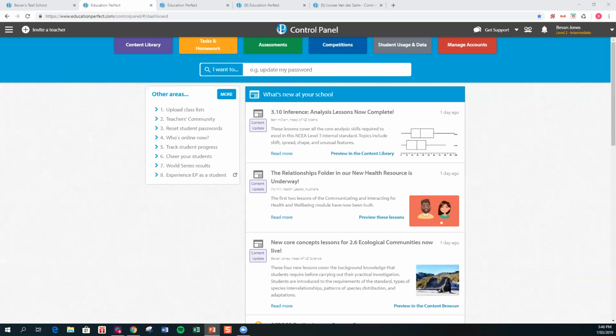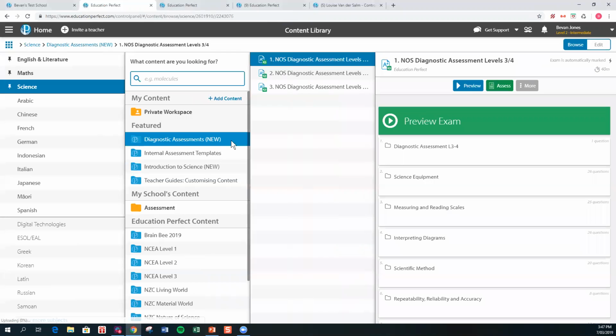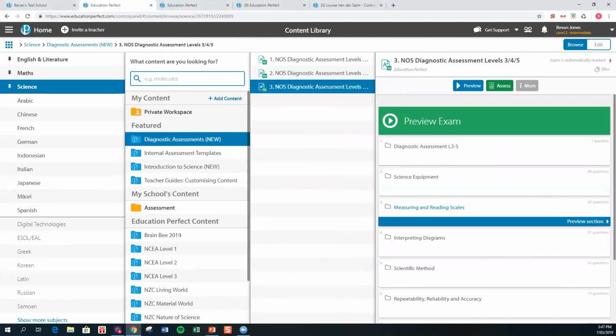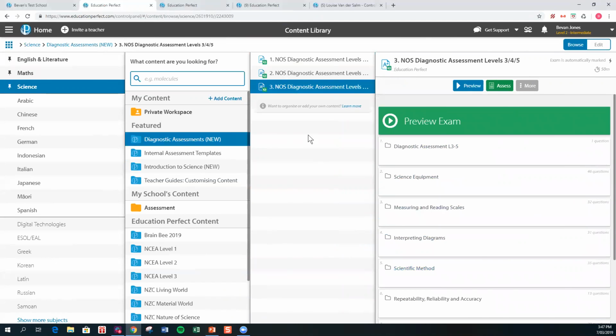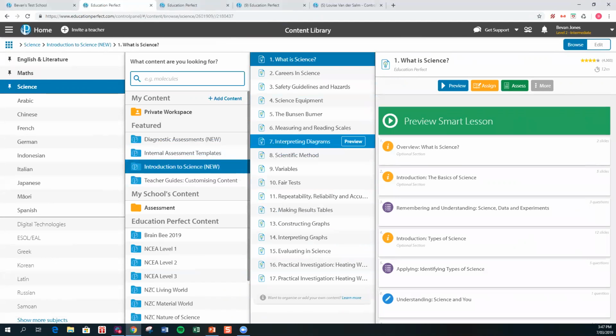So let's get started. I'm just going to jump into the content library and we're going to look at what we have already there for science in terms of assessments that are pre-built, and also running through looking at internal assessments. So just starting off with our new diagnostic assessments for junior science, we've got curriculum level diagnostic assessments, 3/4, 4/5, and 3, 4, and 5. I've been over this in a previous webinar, so I won't dwell on this too much, but these take students through all this nature of science content, and then they will link students back to the Introduction to Science unit if students struggle in any parts of that test.